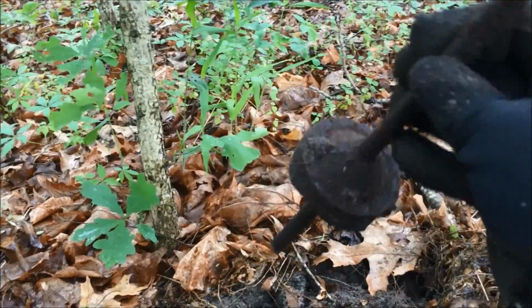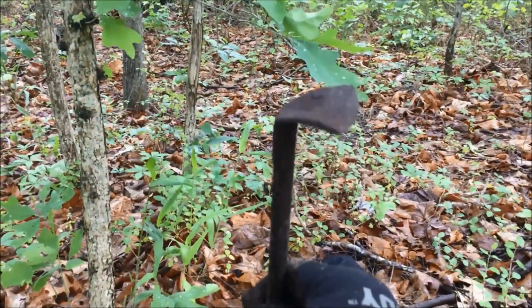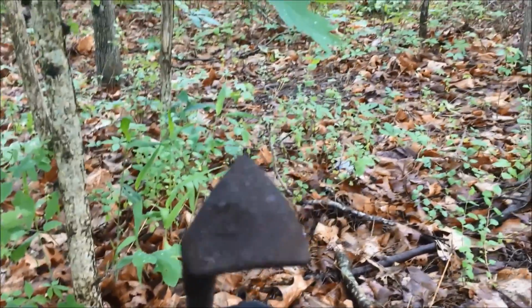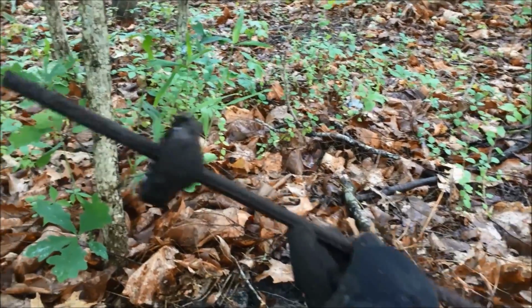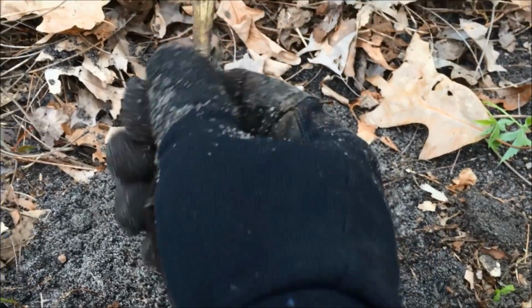I don't know what the heck that's to. There's a bunch of dirt inside. This is long. This is as long as my arm. I don't know what that is. I'm definitely going to take that home and clean that up though. Anybody got any clues? Awesome. Just plucked out a big old spoon.